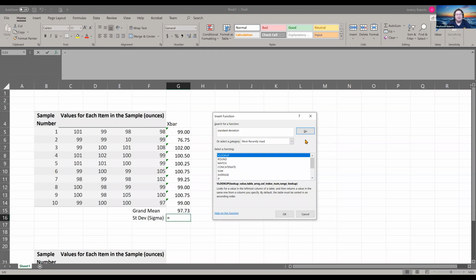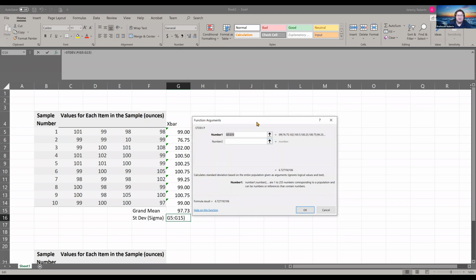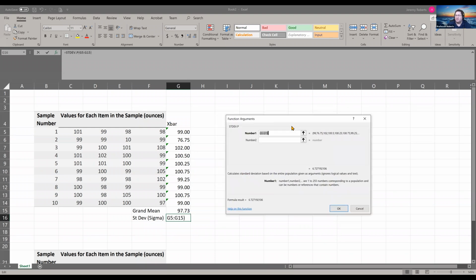So if you wanted standard deviation, you just type it, standard deviation. And I don't know why it's giving confidence as the first answer. But you can actually go through here and read the descriptions of each one. So if you wanted S here, it says based on a sample, but P is on the entire population. So we're looking for the standard deviation P for population. And we can get actually a box that pops up like this.